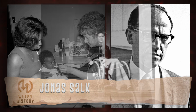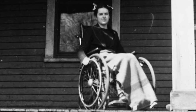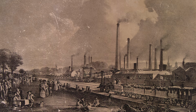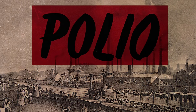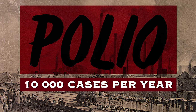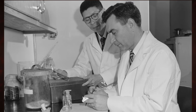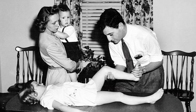But in the late 19th and early 20th centuries, few treatments were available for people affected with the disease. Today, only 3 countries, Pakistan, Afghanistan, and Nigeria, have never stopped transmission of polio. The urban growth of the post-industrial revolution led to an outbreak of polio, with reports of 10,000 cases a year, thousands of which proved fatal. The disease seemed to hit babies, children, and the elderly the hardest, and doctors were left with few options on how to help victims of the disease breathe once the virus had paralyzed their chests and abdomens.